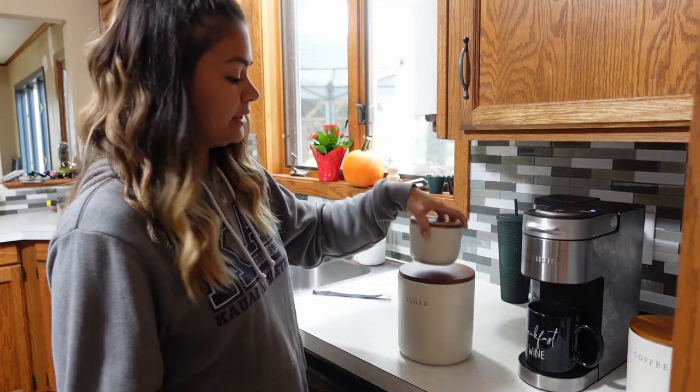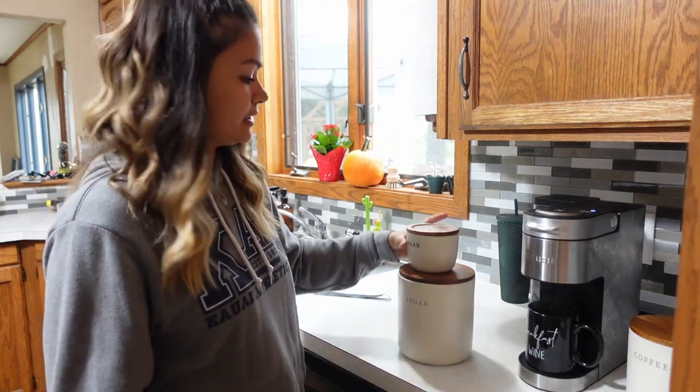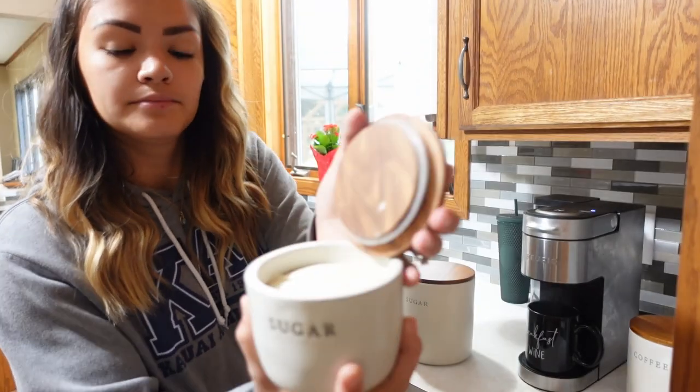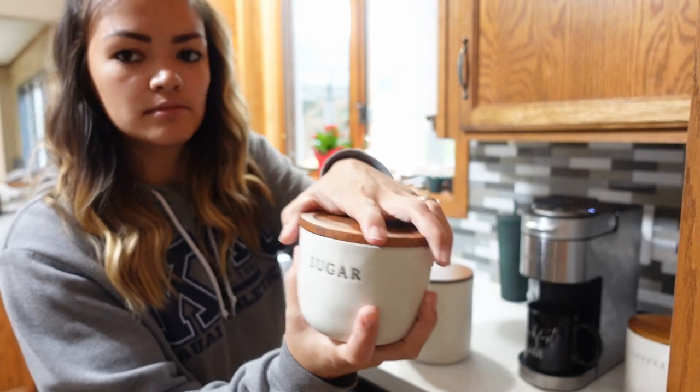You love it. And this one also says sugar, but it actually has my collagen inside. So I just turn it around.